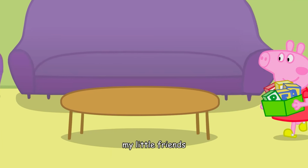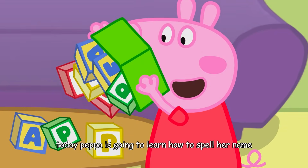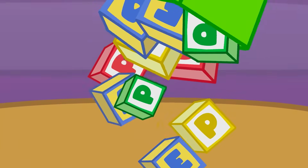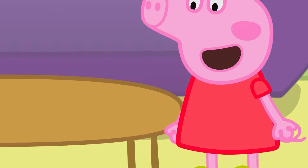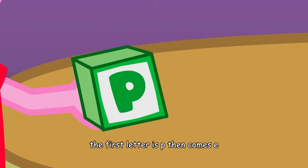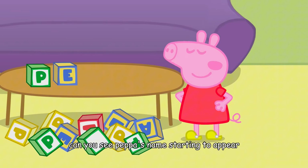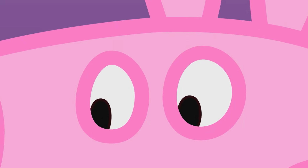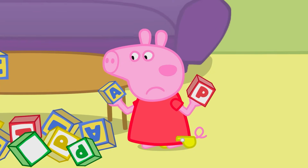Spelling my name. Hi, little friends. Today, Peppa is going to learn how to spell her name with colorful blocks. The first letter is P, then comes E. Can you see Peppa's name starting to appear?